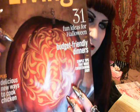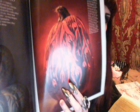Here we have Martha Stewart Living. This cover hopefully won't kill my... And this is just a regular magazine, but it has some really great ideas and things in it too. So here's some pumpkin carving ideas.